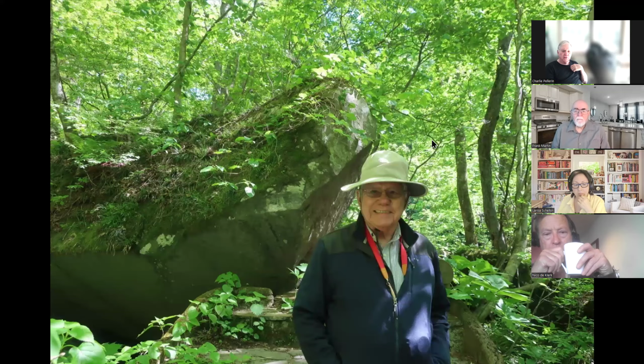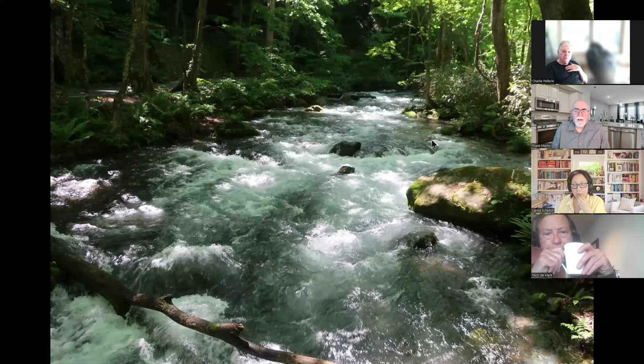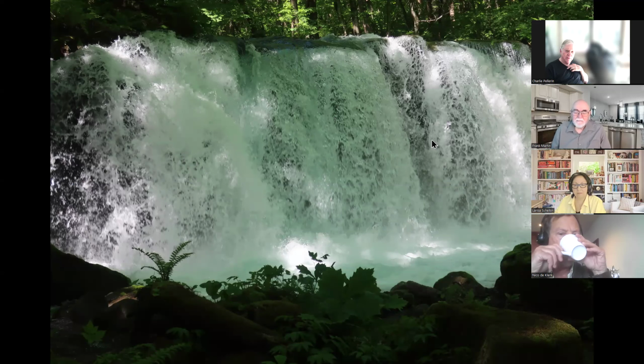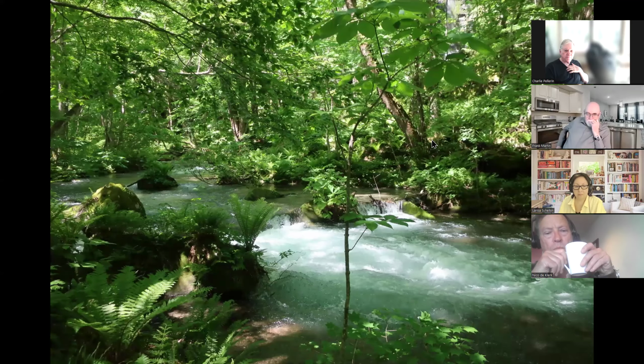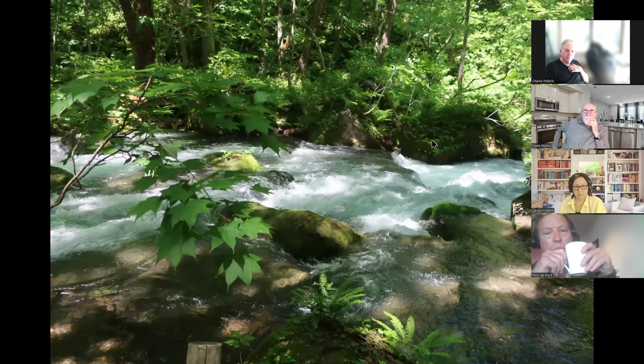This is a different place in here. It was pretty easy to stop on the side of the road. There weren't many people. Could you back up to that big waterfall that you just showed? Yeah, that. That looks like lace. It's just an amazing picture. We just happened on this. I've got more of it later, I think. Just an incredibly captivating place.